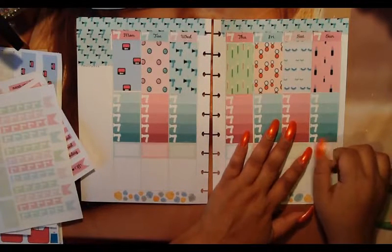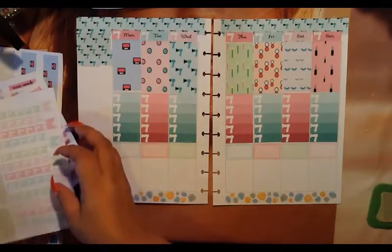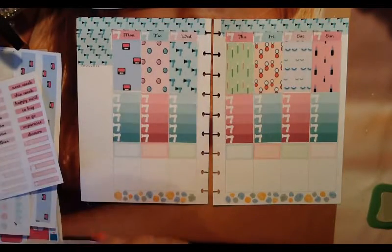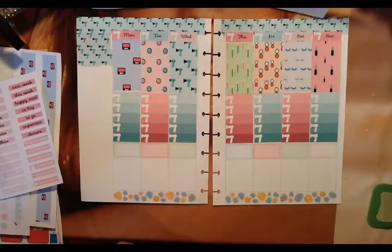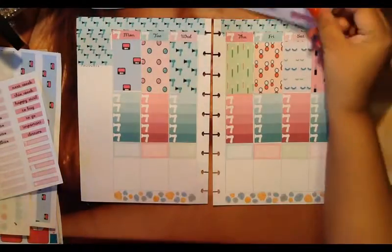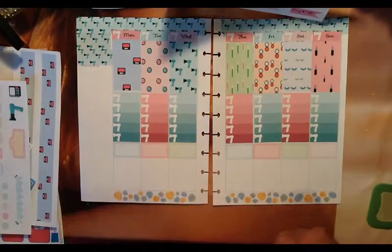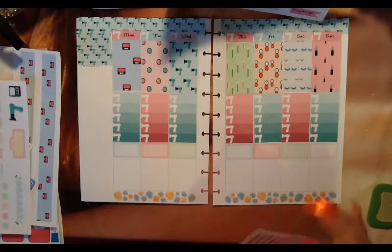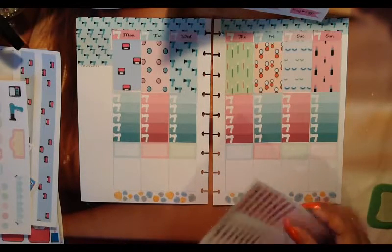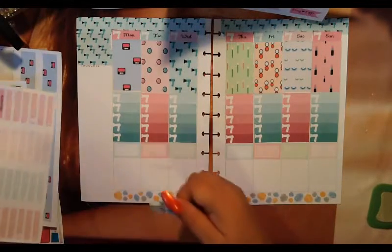That is chock full of stickers. Yeah, it is. I love it. I absolutely love it. I love it, love it, love it. Then you should get your weekend banner. I'm going to just be patient, okay? No, you're not being patient. No. I know.